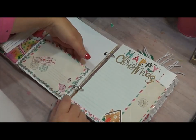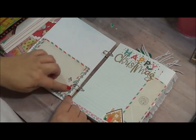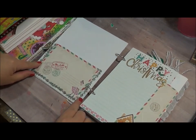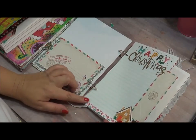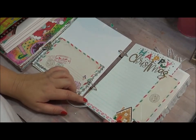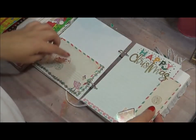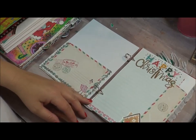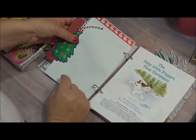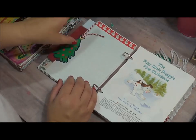And this is just an envelope that I just cut the top off and made it into like a little pocket. I reinforced it with some washi tape around here. And then this is a piece of letter paper that you can write a letter on. And I glued the top of that envelope over here. So it makes kind of like a cute little tab. And then I just added a gift tag over here just to kind of reinforce it.